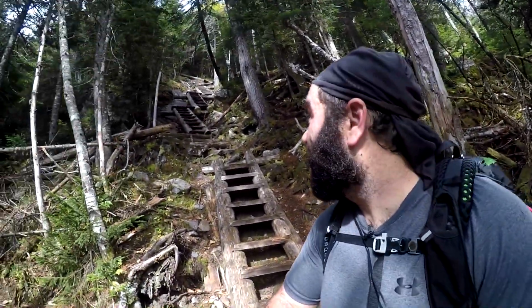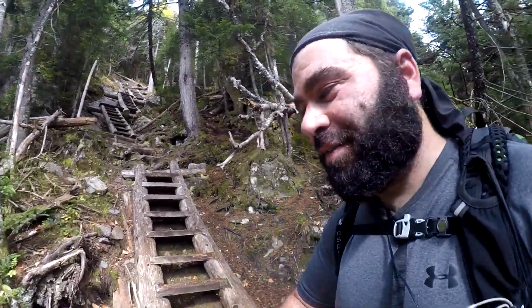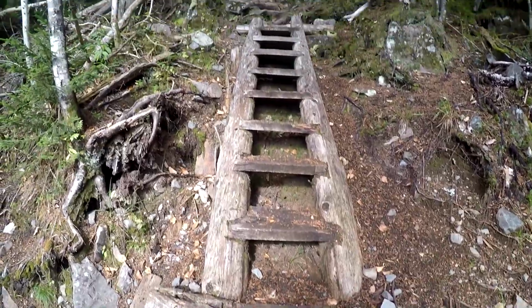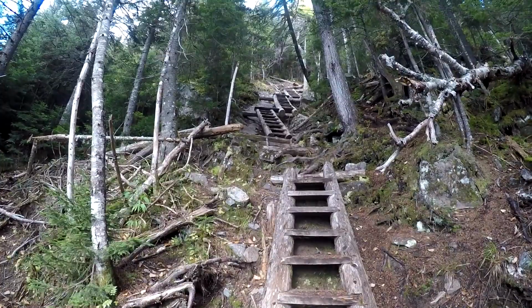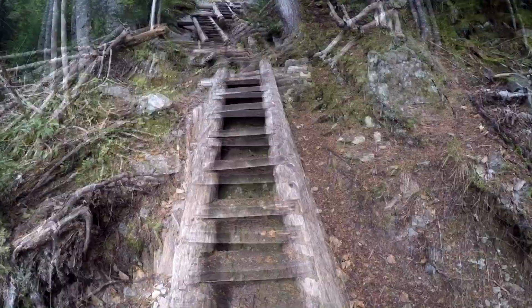I'm like, we're going down that way and we're hitchhiking back, whatever it is, 5 miles. I want to see some ladders. When I got there and saw this, I was so disappointed because I thought I was getting ladders. I got stairs. I'd done stairs before, never done ladders. Goes up and up and up. So here we go.